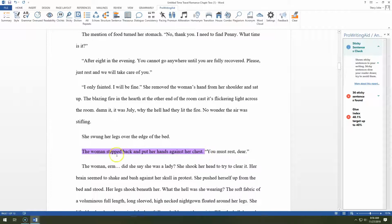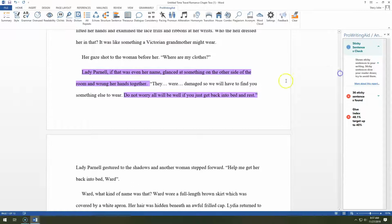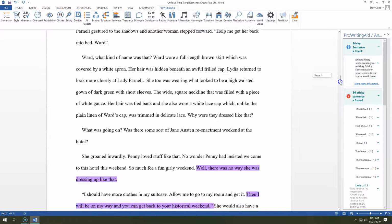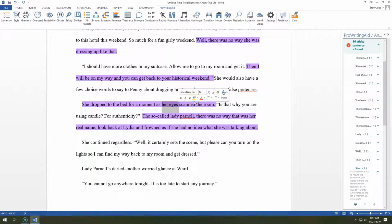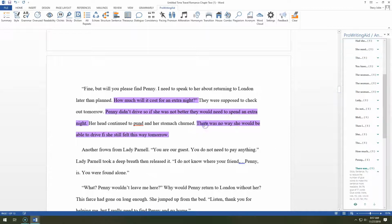For example, this is one that doesn't seem overly wordy to me, so I would just leave that alone. "Wrung our hands together." I think that's a little redundant. We could just delete the "together." "As our eyes scan the room." We could just say she dropped to the bed for a moment, scanning the room. Instead of "there was no way she would be able to drive," we could tighten that and say no way would she be able to drive if she still felt this way tomorrow?